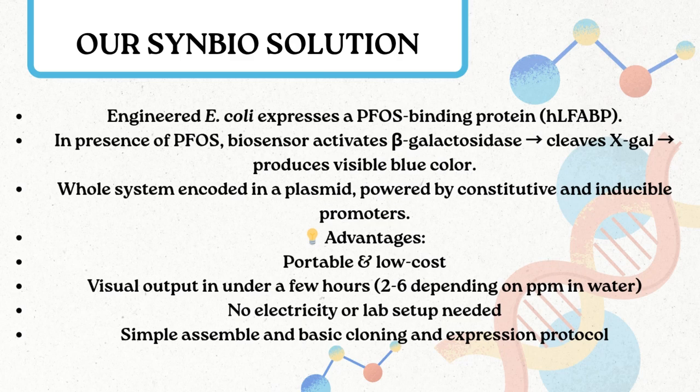Depending on the concentration of PFOS, the system can produce a visible signal in as little as 2 to 6 hours. It is also easy to construct using standard cloning and expression protocols, making it scalable and reproducible across labs or field sites.